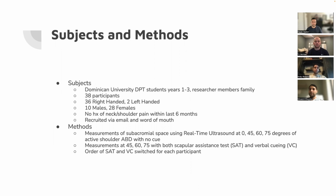As far as our methods, we took measurements of the subacromial space using real-time ultrasound at 0, 45, 60, and 75 degrees of active shoulder abduction without any cueing. Then we decided to take measurements at 45, 60, and 75 degrees shoulder abduction with both the scapular assist test and verbal cueing. The order of the scapular assist test and the verbal cueing were switched and randomized for each participant.